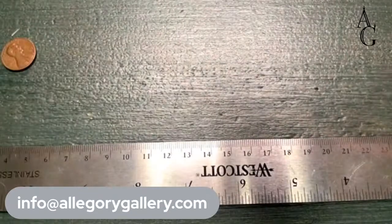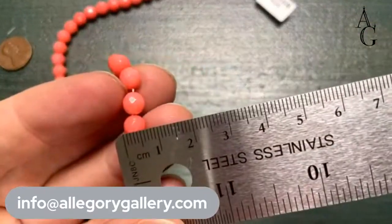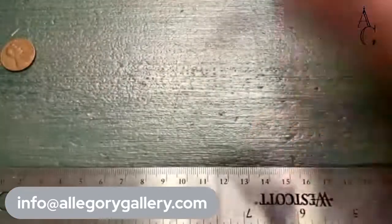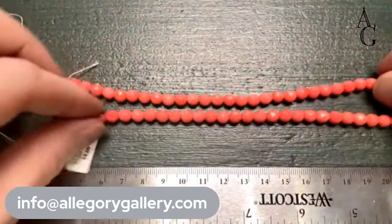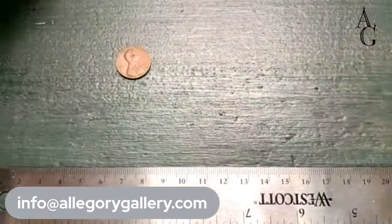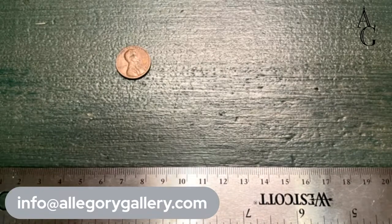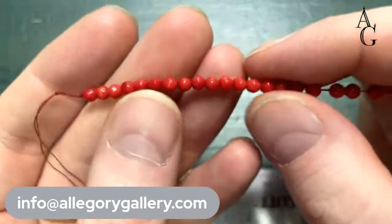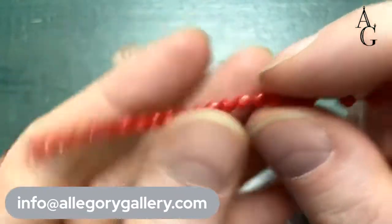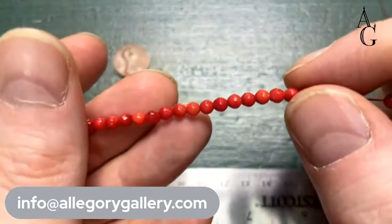Size on the coral, let's see. Approximately 6 millimeters. 5 to 6 millimeter on the coral. On this coral, we have more. Next up, we have faceted rounds in coral, 3 millimeters, $10 a strand. These are smaller, 3 millimeter faceted coral, $10 a strand.